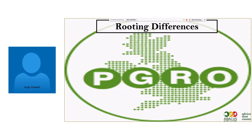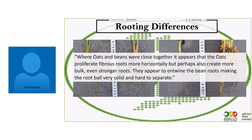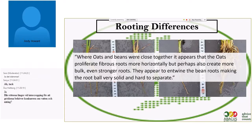And so I passed this observation on to the scientists at PGRO, and they went in their trials and tried the same thing, and they took these pictures. The 2 on the left are from monocultures, and the 2 on the right are from intercropping of beans and oats. You can see the beans maybe have less rooting, but the oats, the rooting was improved. This hasn't been quantified scientifically, it was just observations from both of us, but this is what PGRO sent to me from their observations, that the oats seem to have more horizontal roots closer to the surface, more root bulk, and seem to be intertwined with the beans when you mix them together, and very difficult to pull out, which obviously gives a resilience. If it's rooted better, better resilience against climate differences.